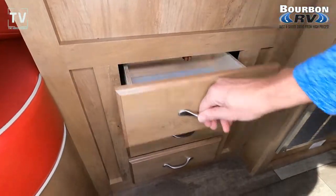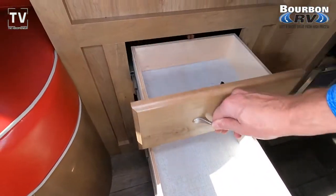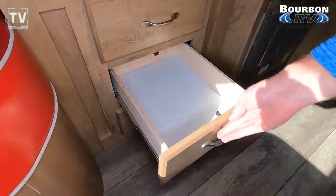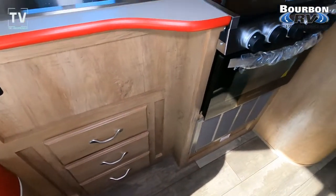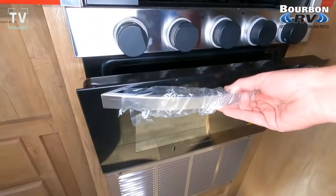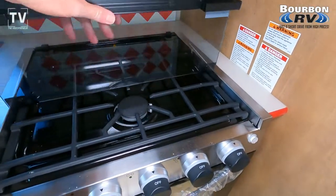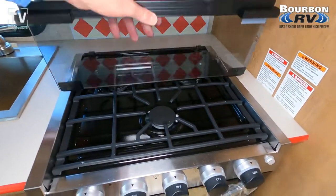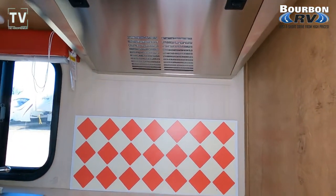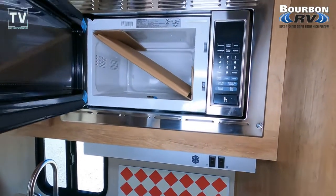Under cabinet storage in the form of drawers, and nice deep drawers. The reason for the shallow drawer is you have your plumbing for your sink, and then below that you're able to have the full length drawer. Here we have an oven with a glass top over the cooktop, and then we have the three burner cooktop. And nice backsplash, you could play some checkers on there. Microwave oven.